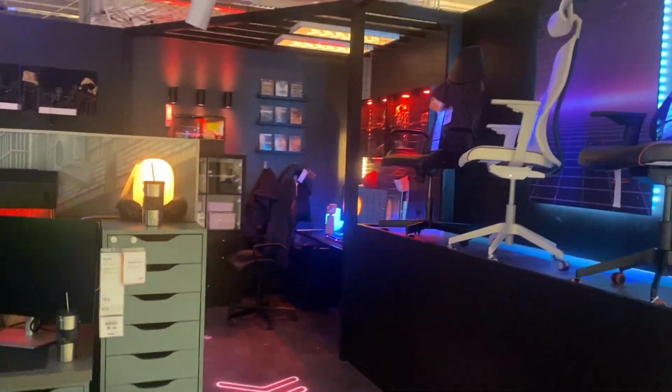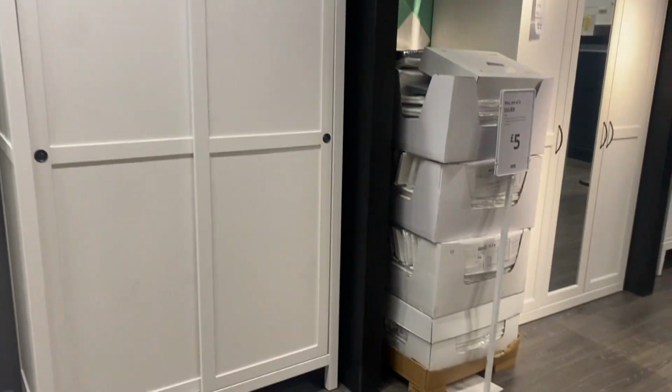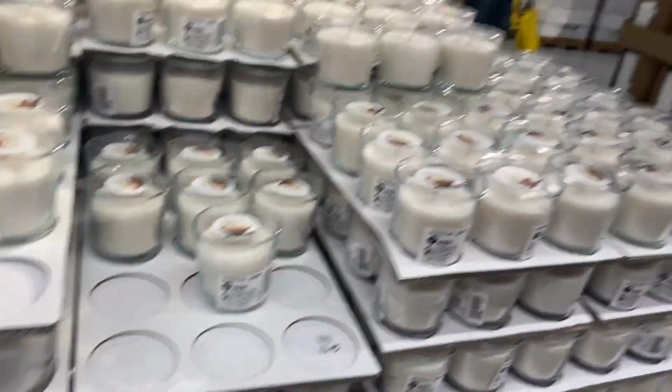I always absolutely love IKEA setups, all their lights, just the way that they display everything. I honestly just absolutely love it. Just makes me want to buy every single thing there. It gives you so much inspiration too. I absolutely love all of their candles. They always have amazing candle displays, and the wardrobes too.